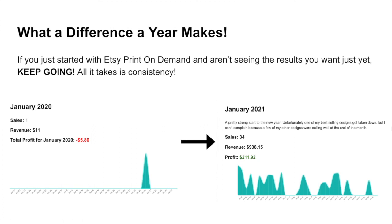All right, just keep going, be consistent, list new products every day, make new designs every day. Do what you've got to do in order to put yourself on a path that can eventually lead to profit and many more sales and all that. So it's just something to keep in mind. That's why I wanted to include this in here, to show you that if I can do it, so can you. It just takes consistency and never giving up.